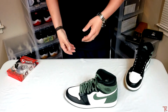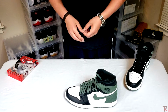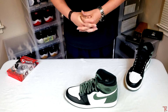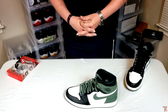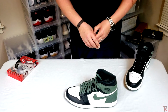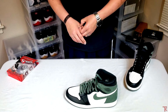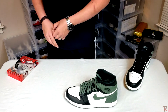Here's a picture of the one that I got this year. And Hes Kicks actually said that these were limited to 7,000 pairs. Yeah, they weren't. I can tell you right now that they dropped at 4 a.m., and within the first 4 hours they had already sold something crazy, like 40,000, 50,000 pairs. They sold a lot, and it's already 3 days later. I can guarantee you that they've broken 100,000 plus by now.